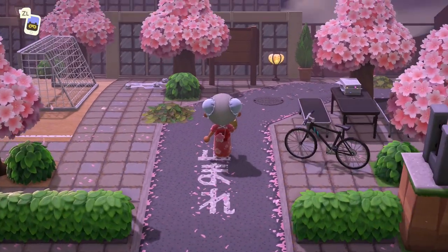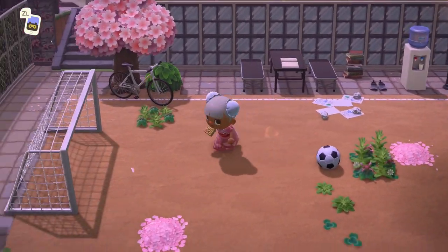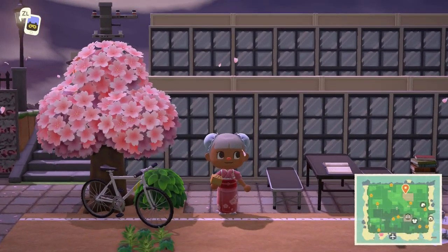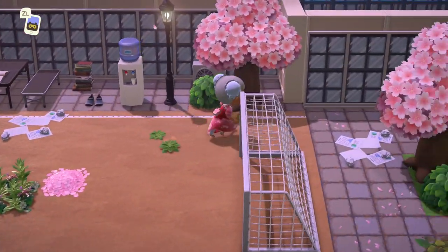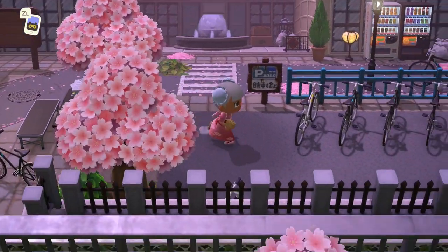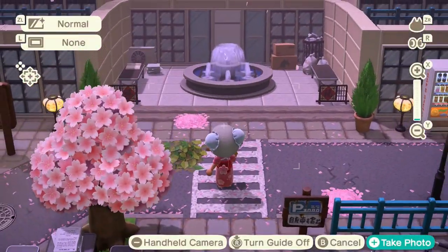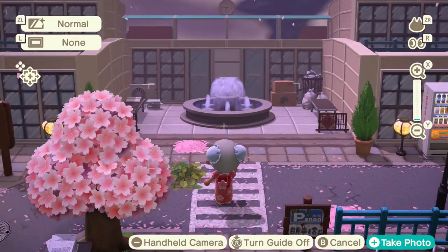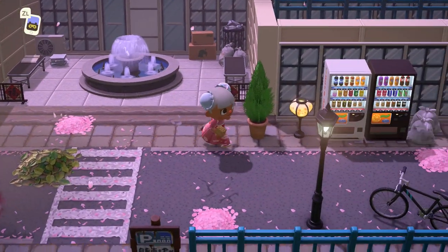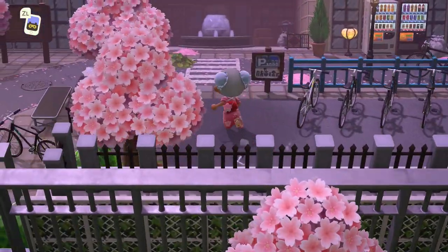And here we are entering the school, definitely. Yeah, the school. We've got a soccer field. Outdoor table. Yeah, this is definitely the school. Yes. Really, really cool. Super cool. That's a school. The fountain. The bikes. Bike rack.